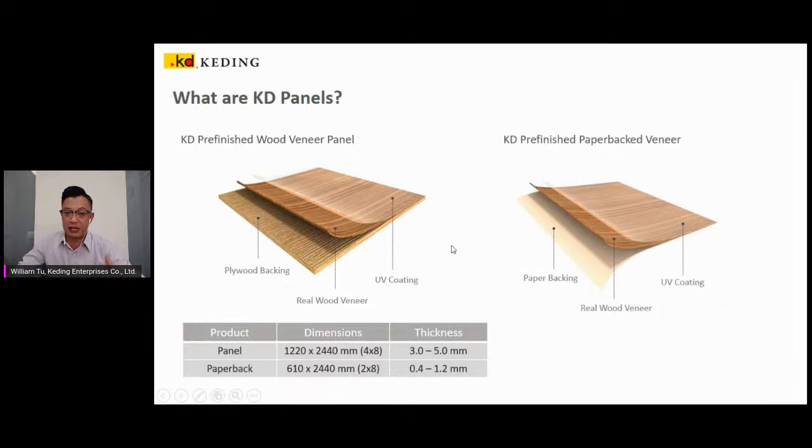We also have a KD pre-finished paperback veneer, which is the same product, the same veneer on top with the same finish, but instead of the plywood backing, it's a paper backing. The role of this product is for the edging solution. Sometimes you have a cabinet and you need to fix the sides. The standard panel size is 4 feet by 8 feet, and the thickness ranges from 3 to 5 millimeters depending on the product. The paperback is half the size, 2 feet by 8 feet, and of course the thickness is slightly thinner, 0.4 to 1.2 millimeters.